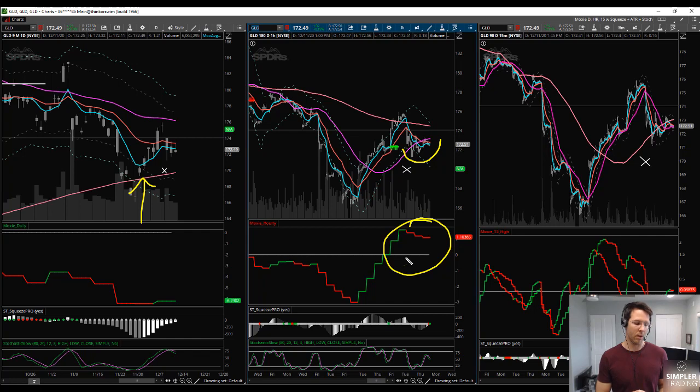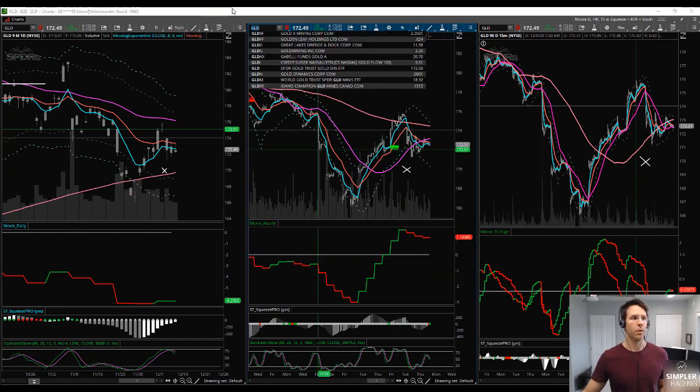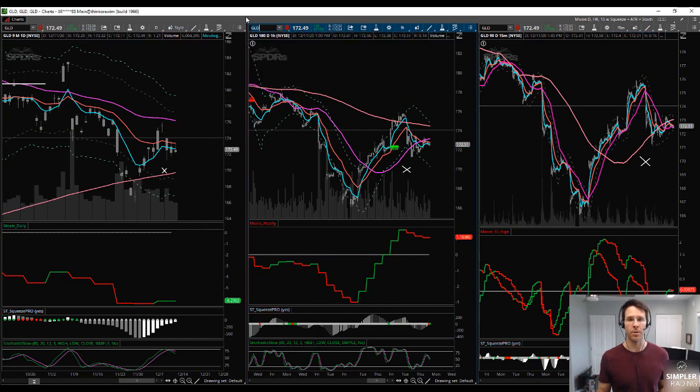So look for those. Look for precious metals. Look for the big cap tech stocks. And then look for basically the indices to resume their uptrend after this. We'll get the pullback resolved, we get the bounce, and then we'll see where we go from there.